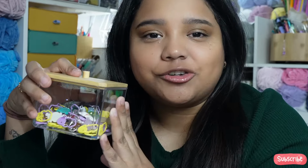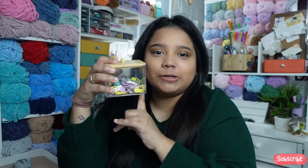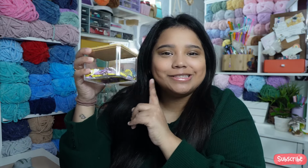But yeah, I have all of my stitch markers in here. Well, not all of them. That's an exaggeration. I have some of my stitch markers in here. I have stitch markers everywhere. On crochet bags, in my backpack, in my purse. You never know when you need one. But these are where the main ones lay, and this is where I get them whenever I need one.